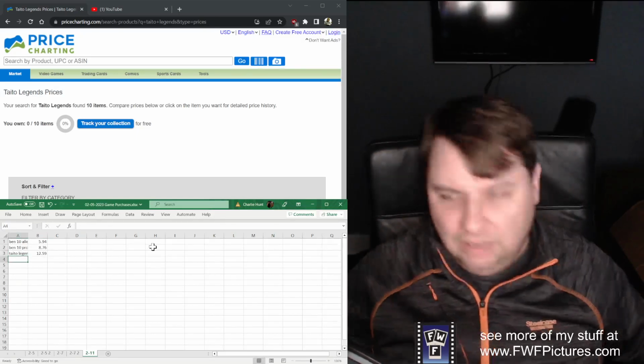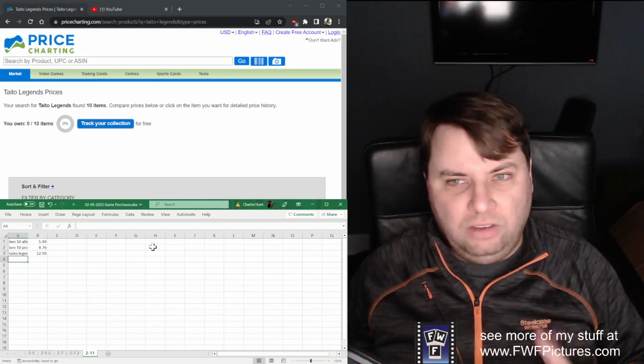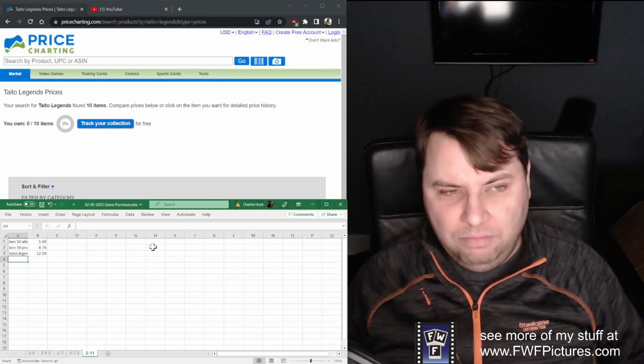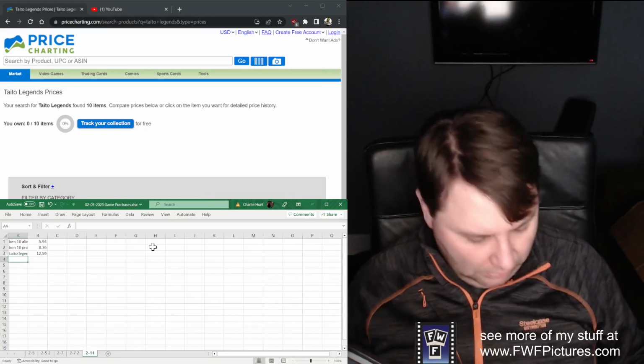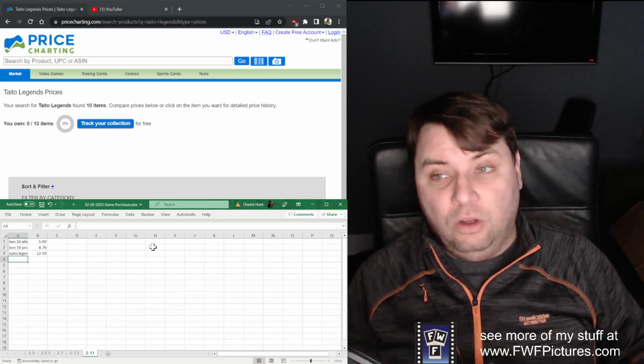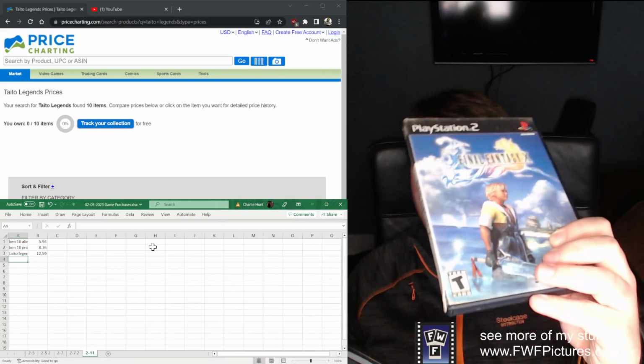What I do with these is I just try to take a good picture of the disc if I'm listing it, which I'll probably list that one, and then let them decide. I will not say it's tested and just say it is what it is. I have a couple copies of this. I have a feeling it's not going to go for much because it's been re-released a ton.